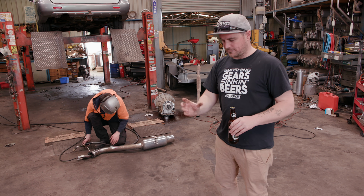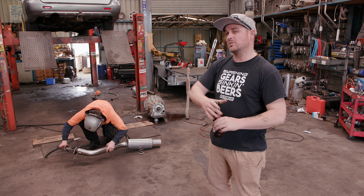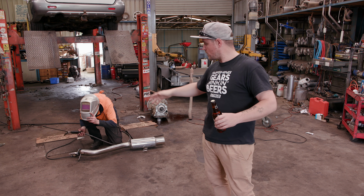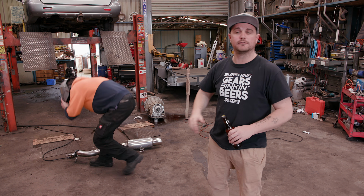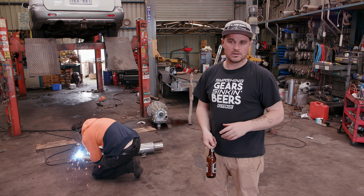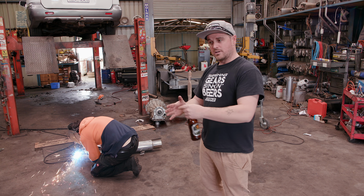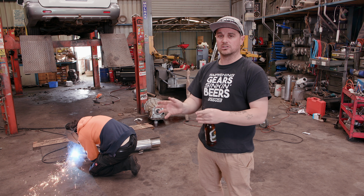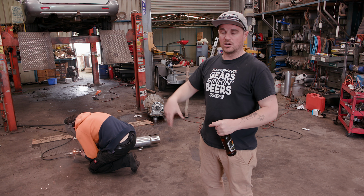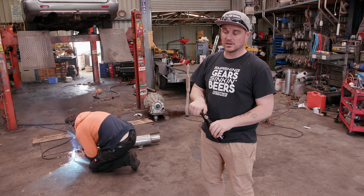So the reason why we've cut that flange off is because it was reduced to 2¼ inch pipe for the midsection. We're going to run a 2½ inch pipe from the cats all the way to this rear tip, that rear flange. So the rear section is going to be 3. We didn't want to do a 3 inch, it'd just be too drony. So that's why we've had to cut that original flange off, expand the pipe out to 2½ inch and weld the 2½ inch flange onto the rear section of the exhaust.